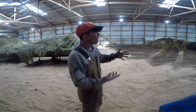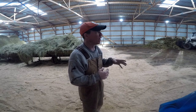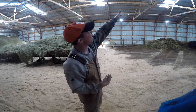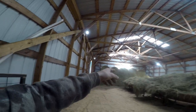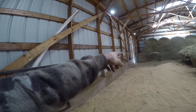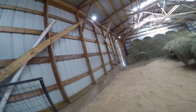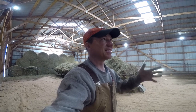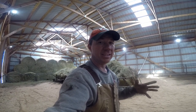So for a barn like this that does not have ventilation, other than, you know, it's not sealed up, there's no insulation, it can breathe through the roof, through the ridge. And obviously when we open the doors, you can see that it's not perfectly sealed. When we shut the door and latch it, it's a little more sealed, but still, overall it is not sealed and it does not have ventilation as far as fans. That's why we don't want any of that dust in here.